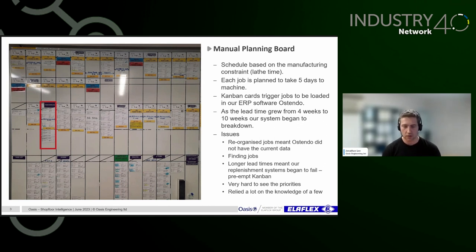So we schedule 27 hours a day. And when that day is full, you have to move on to the next day. The other side of the coin is we also plan for every part to be manufactured within 5 days. So it goes out to production, and we expect it to be out of production 5 days later. That's how this board works fundamentally. There's different cards for different things. There's sales opportunities, which are reserved spaces so we can pull jobs forward into, and other things going on.